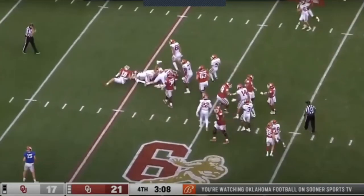Now, there's some plays where he gets washed down. He's in coverage. It's a little awkward. I think once he finds his role and Oklahoma figures out the best way to use him, he's going to be really, really good. I still believe that, and I'm still excited to see what he can become.